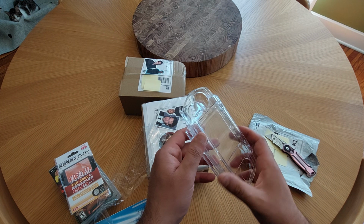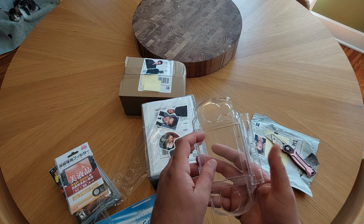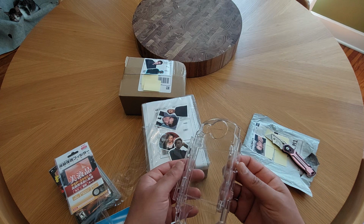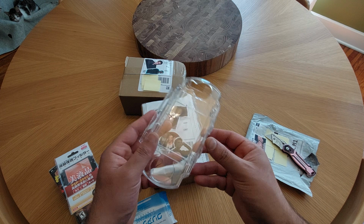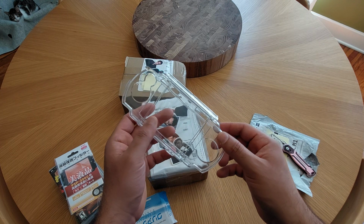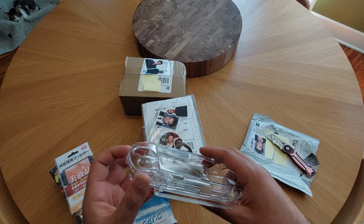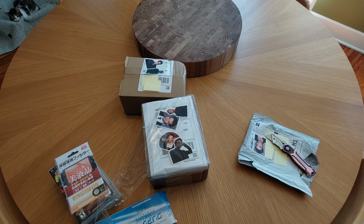Yeah, it must be. It has a little hump. So this is normally not the style I go for. I kind of like a silicone case for my tech stuff, but I gotta look through the viewfinder. I mean, this will do for now. I'll probably replace it, but I just needed something more immediate. Let's see how this thing works.